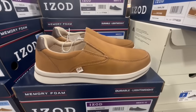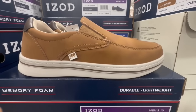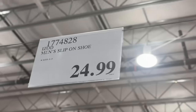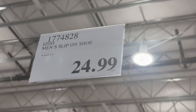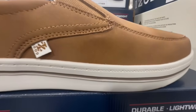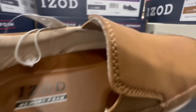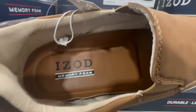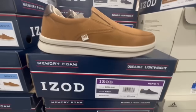These men's slip-on shoes are also new to Costco, and I do love the 2 different color options they came out with. These brown ones would go great with jeans or even black pants. The brand is called Izod, and these are selling for $25 right now. They do have sizes 8 through 13. And so this is what they look like. That's the bottom part of the shoe, but again, these are slip-on, so that can be definitely very convenient. Also, these are very lightweight, and there is a second color option.